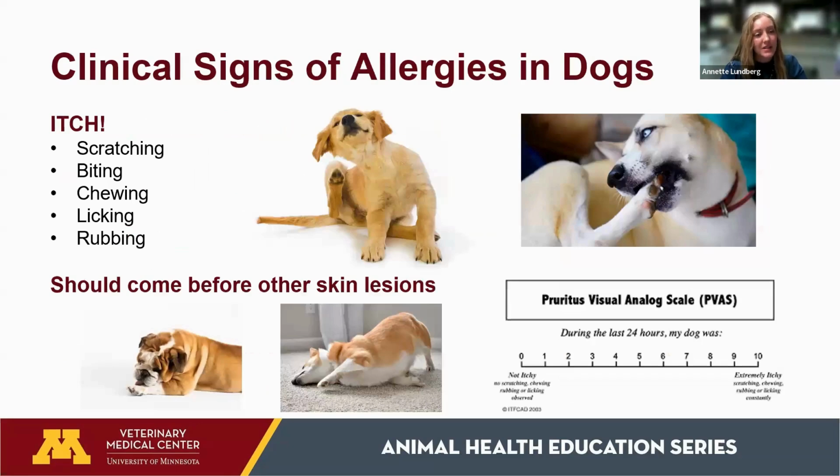So what signs do we see that tell us a dog might be allergic? The biggest one is itch. Now, classically, we think of itch as that scratching behavior, using their back foot to scratch at their sides or their neck, sort of like we see with the golden retriever puppy picture in the middle. But because they don't have hands and they can't tell us what they're feeling, other things that they do can be signs of itchiness. That can include biting at any part of their body, including their sides or their feet, chewing, licking like we see that bulldog doing at the bottom, largely focused on the feet, rubbing their body up against things, or if their ears are itchy, shaking their heads.